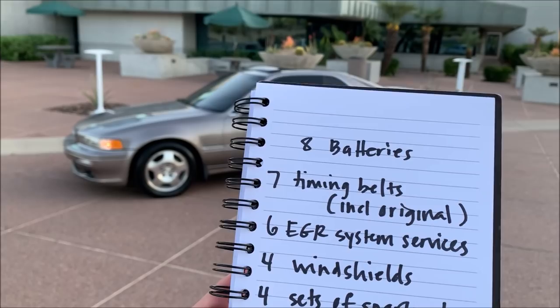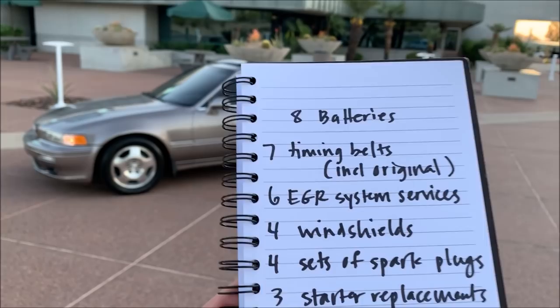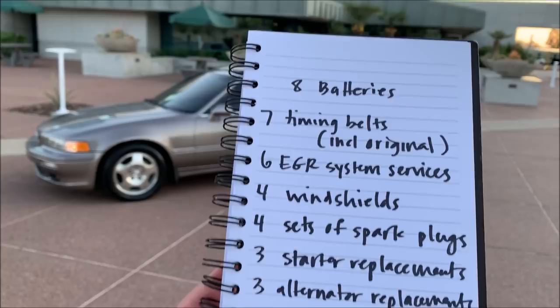In other words, that's the system on this Legend C32A motor that's known to develop a carbon deposit if you don't get it cleaned out on a regular basis. My car has had that service performed a number of times. 4 windshields, 4 sets of spark plugs, 3 starter replacements, 3 alternator replacements, and 1 fuel pump.